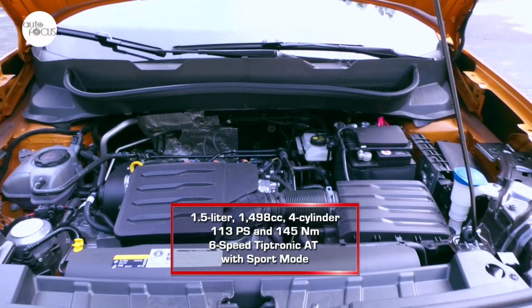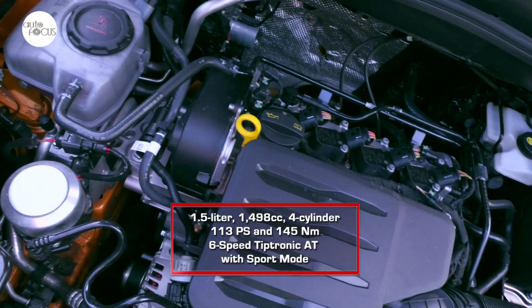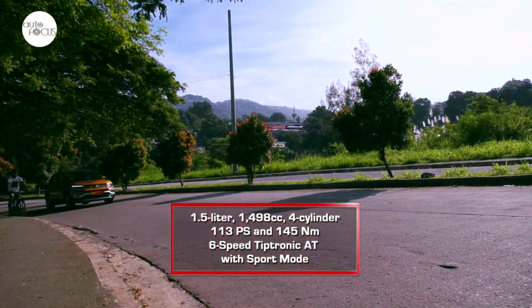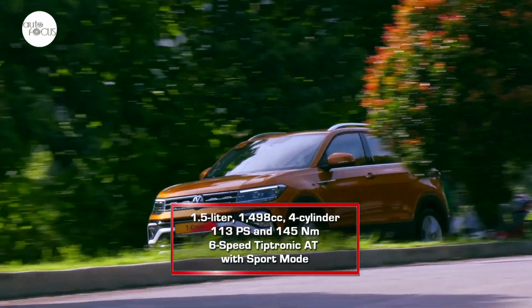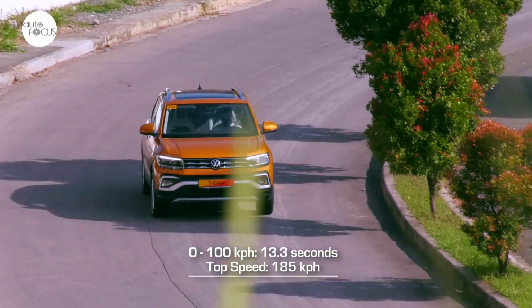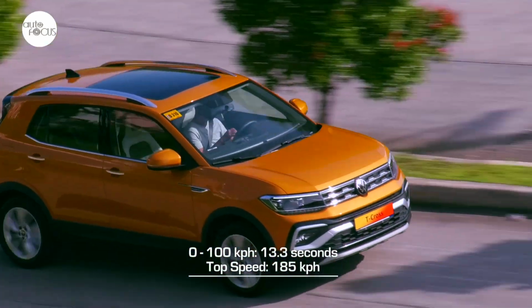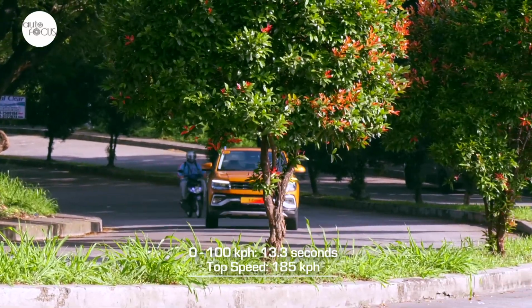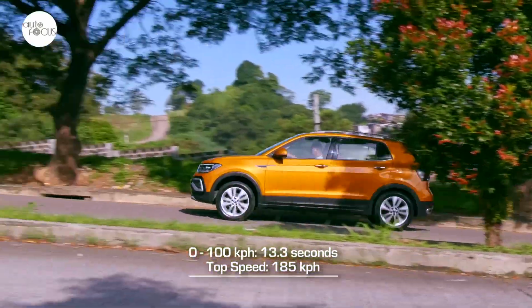The T-Cross brought in the country is powered by a 1,498cc 4-cylinder engine that generates 113 PS and 145 Nm of torque. The engine drives the front wheels via a 6-speed Tiptronic automatic transmission with smart mode that gives the driver some control over gear shifts. Volkswagen claims the T-Cross can attain 0 to 100 km per hour in 13.3 seconds and a top speed of 185 km per hour. This should be good enough for daily use in city traffic and should also make for a fun drive in countryside roads.